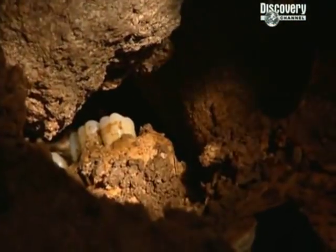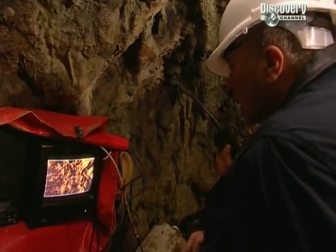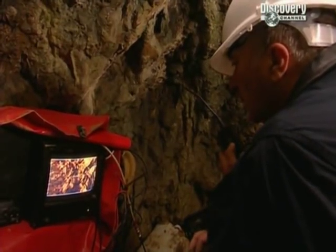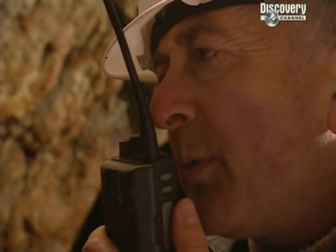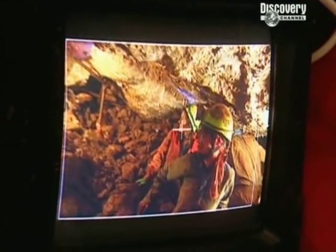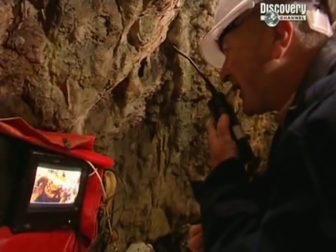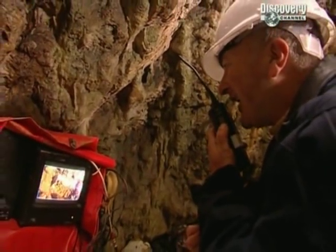Okay, Tony, can you see the teeth there? Yeah. I think we're going to have to take it out quite soon because the rubble above it is very loose. But can you move it without causing a small avalanche? Do you think we ought to do this tomorrow? Yes. Okay. It's going to be an early start then, isn't it? Get out of there quickly now.